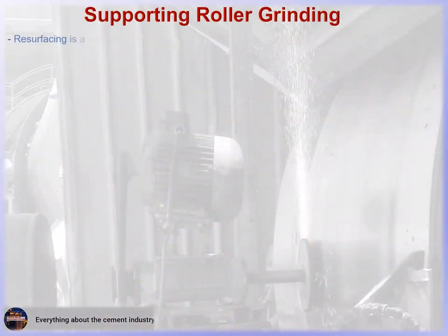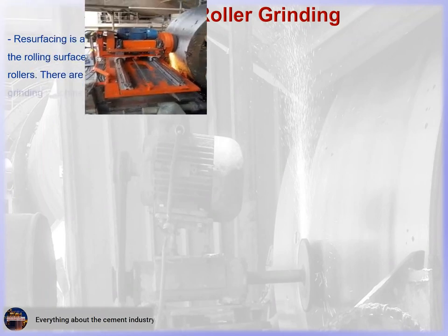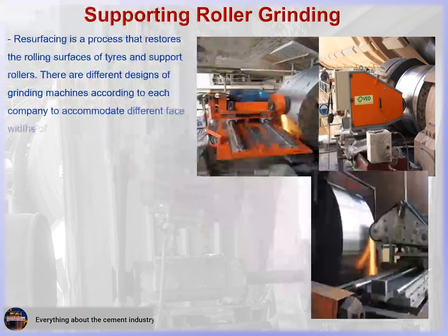Resurfacing is a process that restores the rolling surfaces of tires and support rollers. There are different designs of grinding machines according to each company to accommodate different face widths of tires and rollers and special situations that might occur. This machine can be easily manufactured on site.